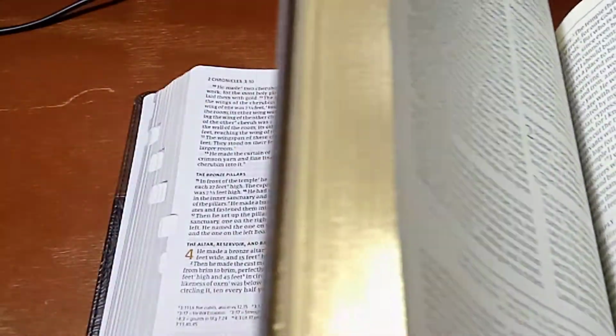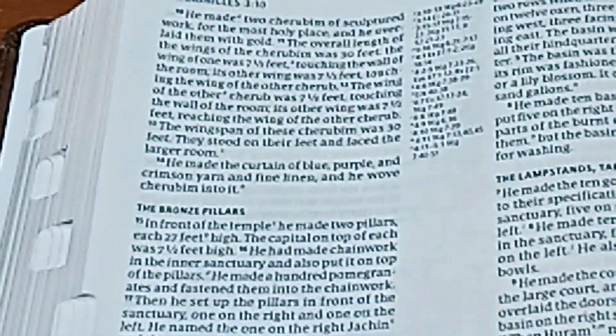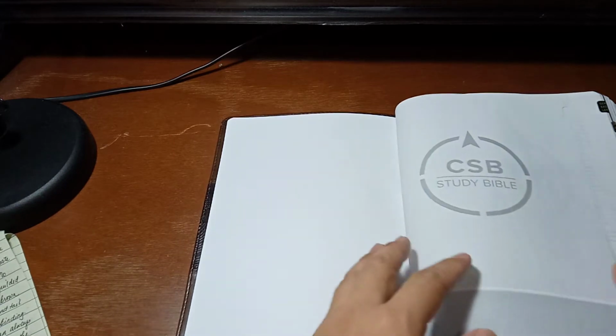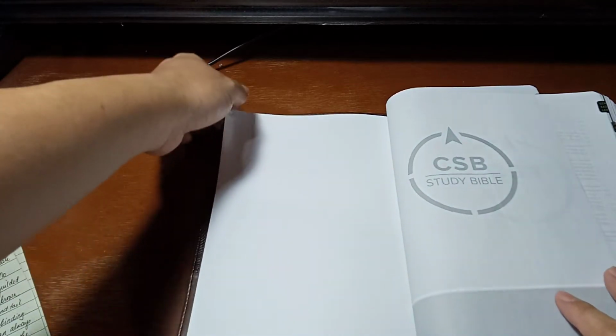Now, let's proceed. Alright, from what I'm seeing here, there is definitely ghosting, but it is not that distracting because I see that it's perfectly line matched. Now, this is the interesting part. We are in the title page and this Bible lays flat, definitely, even though this is a paste down liner on the cardstock on both front and back.